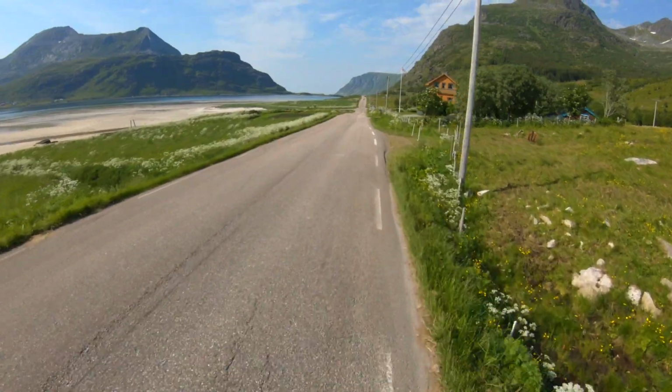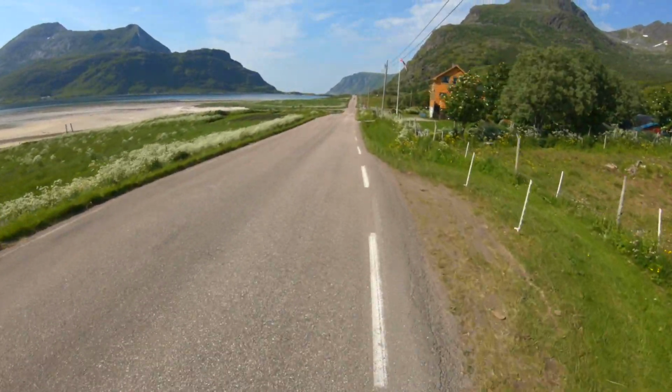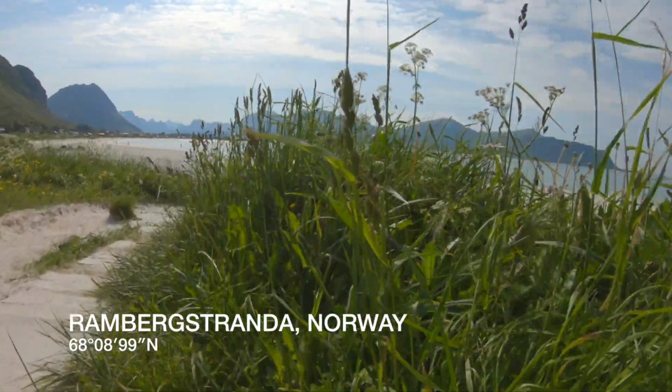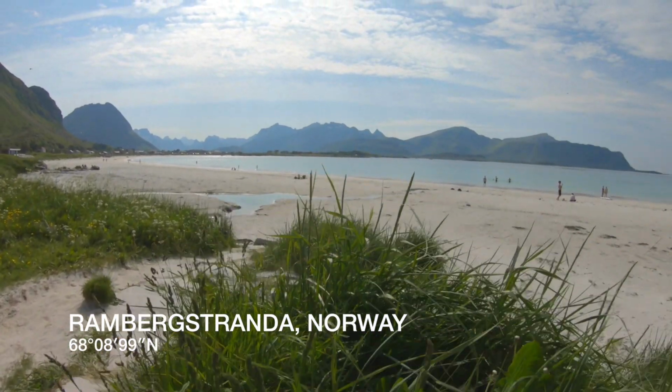And after I've finished this ice cream cone, I'm just gonna pedal on for a couple of hundred meters over to Rambergstranda, one of the most popular beaches here in Lofoten, and that's just up ahead on this road here. A couple of kilometers later, I reached Rambergstranda, one of the finest beaches in Lofoten.